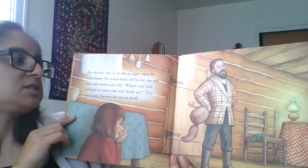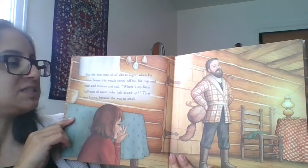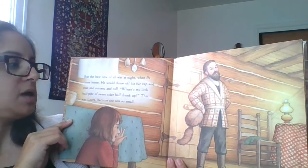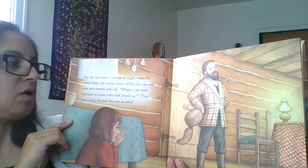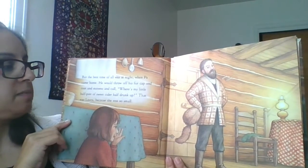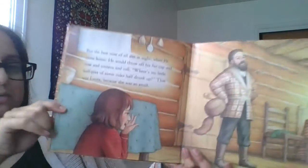But the best time of all was at night when Pa came home. He would throw off his fur cap and coat and mittens and call, "Where's my little half pint of sweet cider half drunk up?" That was Laura because she was so small.